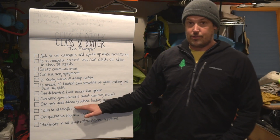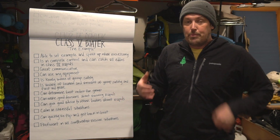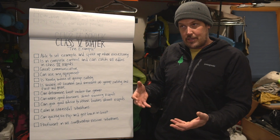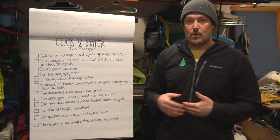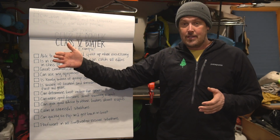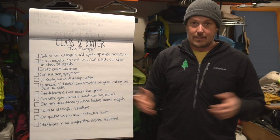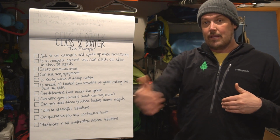Next is can give good advice to other boaters about rapids. I think this one's huge. When you're paddling with a group, people need advice sometimes, and so you can properly communicate. This is your ability to properly communicate with other boaters in the group about how to get down the rapid. So for me, I a lot of times keep it simple. So I'll say start left, halfway down make your way to the middle, and then end left, for example. I'll explain that and I'll say, hey, repeat it back to me. And I want to hear them repeat it back.